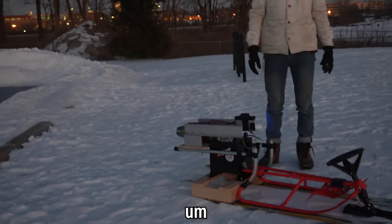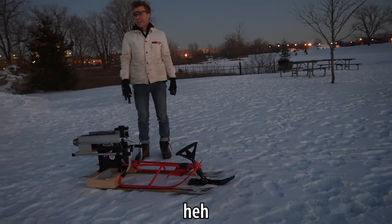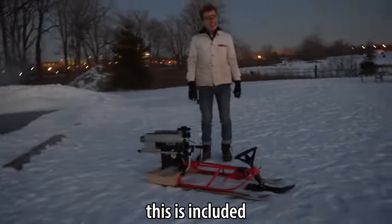No? Love it, looks really fun, not allowed. Sorry guys, we don't allow any type of off-road vehicles or anything like that in our parks, and as fun as this looks, this is included, so.